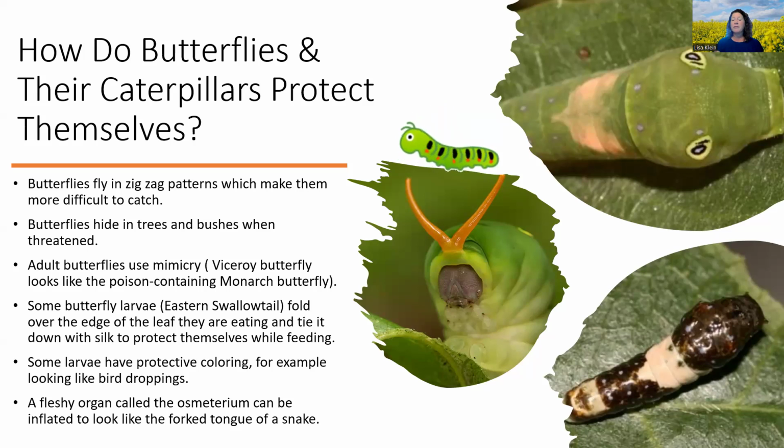They use camouflage by hiding in trees and bushes. And they're going to use silk sometimes to kind of tack themselves down. The one at the bottom, that brown and white one, looks a little bit like bird poop, which is fine. Nothing really wants to eat bird poop, so that's probably a good camouflage. And just in case you were wondering, that orange fleshy organ that you see there is an osmeterium, and it's meant to look a little bit like a snake. So really all they need is to shock whatever their predator is, usually a bird or something else, and that might give them enough time to get away.